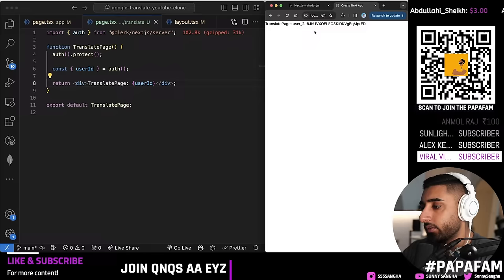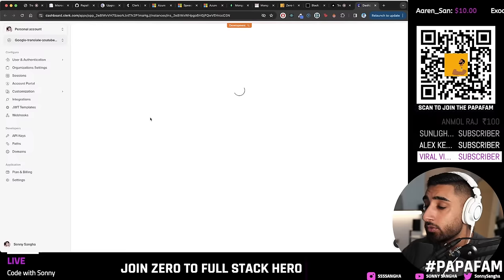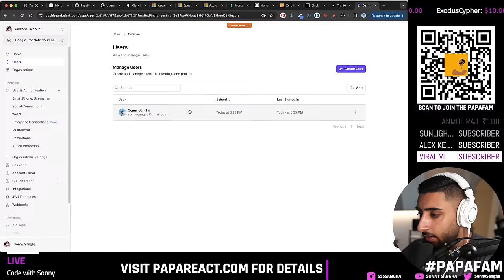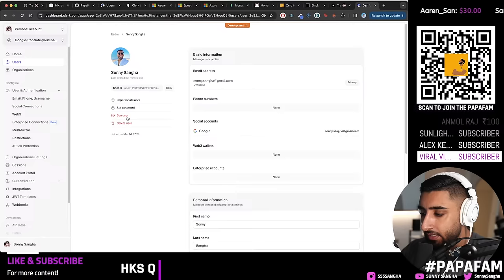And if I was to go into my dashboard right now on Clerk, we should see that user is actually registered. So if I go to users on authentication, let's type in users here, we should see Sunny. If I click into me, we can actually see my user ID. So 2E8J. There you go. So we have our user authenticated. And what's nice about this, you can ban users, impersonate, you can do a lot of things from the dashboard, and you can go ahead and manage their account.